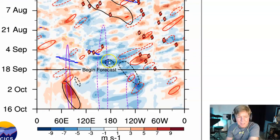You can see maybe we're in some sort of a weak inactive phase right now. And the models project an active phase developing in October. Now, earlier runs actually had it more like up in here and pushing further into the Pacific. So a little bit of ambiguity here about when. I mean, clearly some inactive phase is going to be pushing out, but whether an active phase comes in, a little bit undecided per this chart. Let's go look at one more.